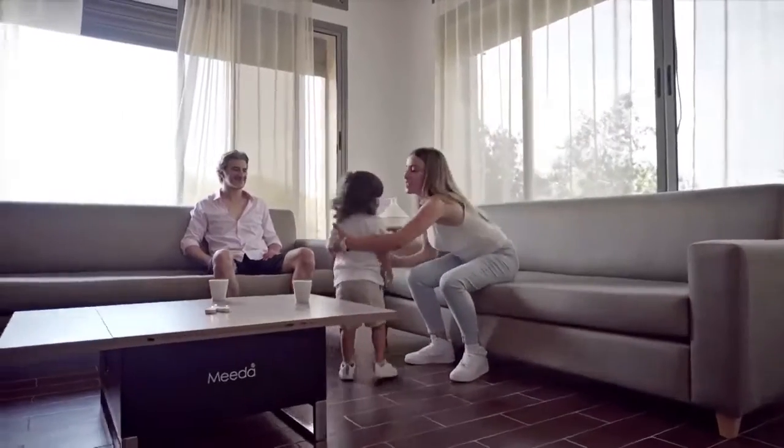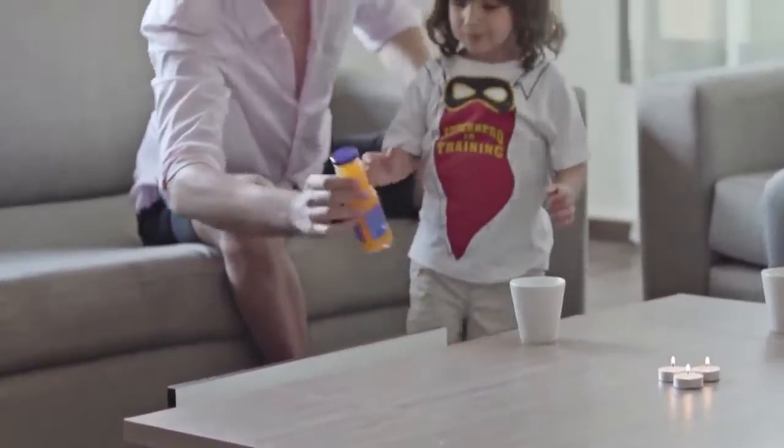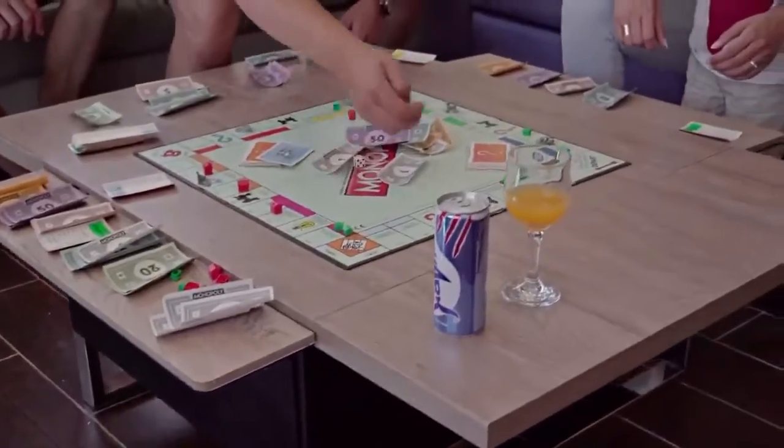With its sophisticated design for indoor and outdoor use, Meeda tolerates different weather and climate circumstances. We've also added adjustable forms of legs that make it easy and safe to use on solid ground.